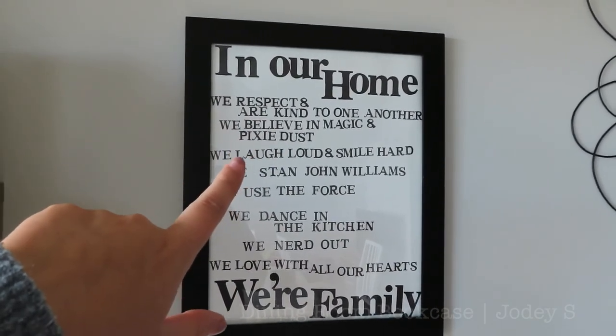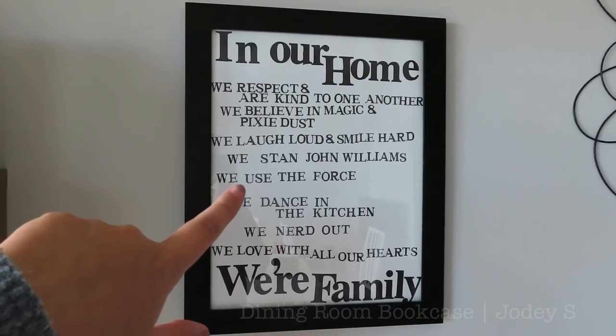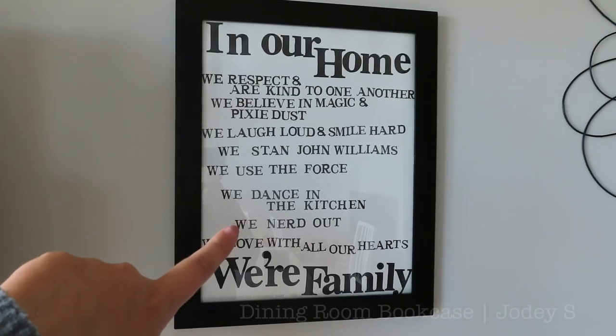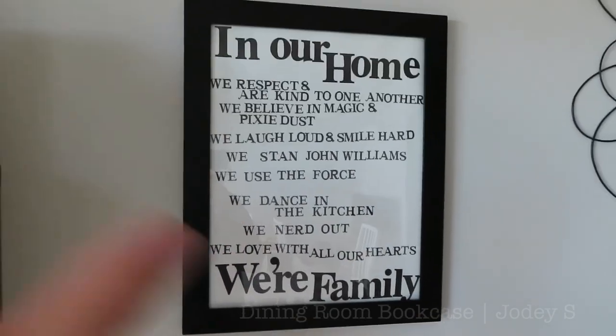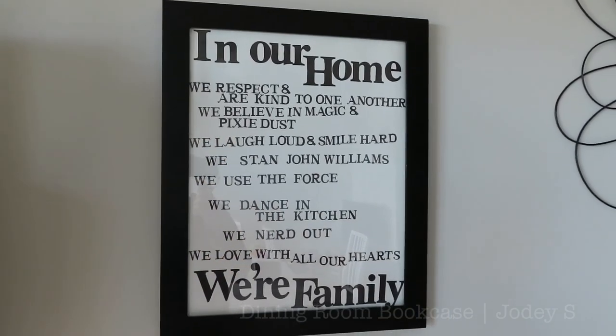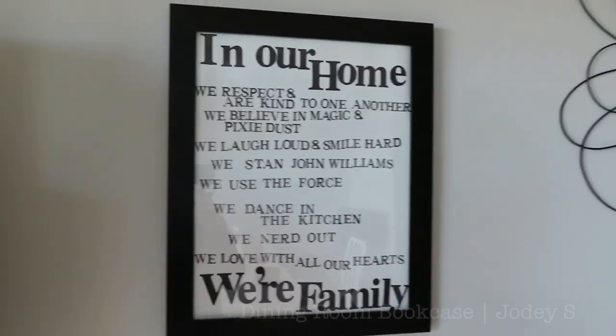We believe in magic and pixie dust. We laugh loud and smile hard. We stan John Williams. We use the force. We dance in the kitchen. We nerd out. We love with all our hearts. We're family. I absolutely love this. I think it turned out really, really good. And I very much love that it is very specific to Sam and I.